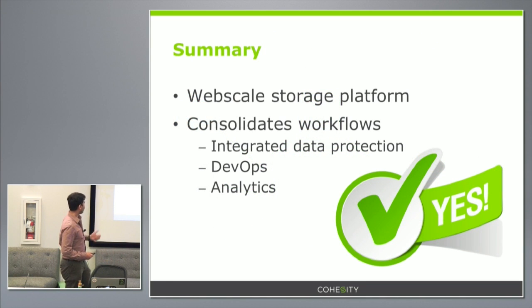So that's our vision. That's how simple we want to make our data center. And again, the summary: we've built a web scale storage platform that can integrate or consolidate multiple secondary storage workflows. And the three main ones we talked about are integrated data protection, DevOps, analytics. So thank you. And any questions?